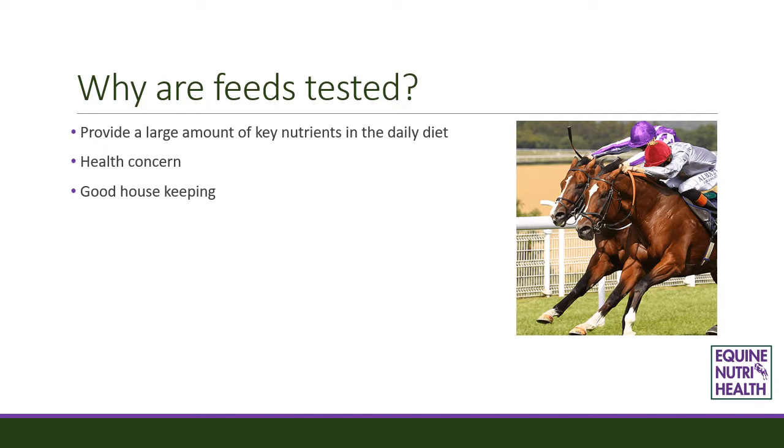Feed testing can often be a source of concern, as the results found on analysis will rarely exactly match the values on a feed tag. It can therefore be hard to know what is normal for a feed and when a feed is truly outside of normal range and potentially problematic. This short guide will look at why this occurs and what you can expect when analysing a feed.